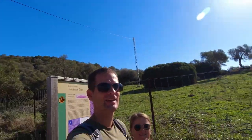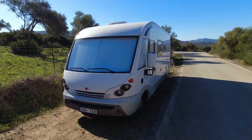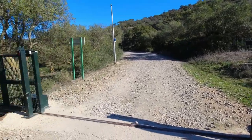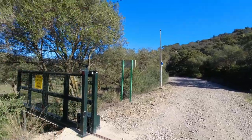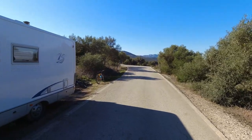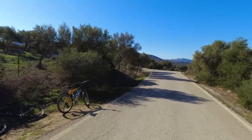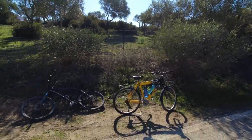It's nice weather. We parked right here next to the road because we couldn't find any other parking place. And as you can see, the road here is basically closed with a gate, normally at least, and I think this is the way we have to go. I'm not really sure what to expect, so it will just be an adventure and we'll see what we pass. And it's lovely weather, so that's great. So now we're ready to go. The bikes are here.